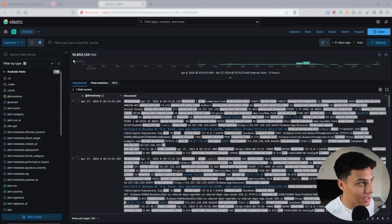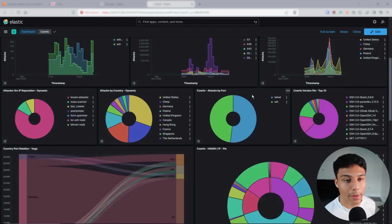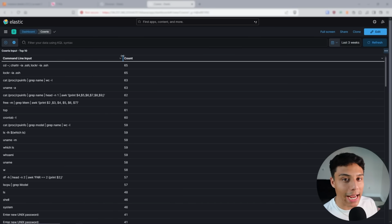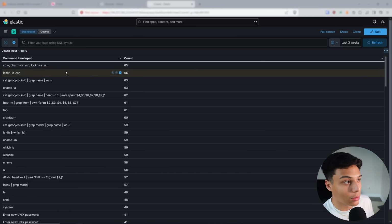We've got 21 days worth of data and we're seeing 10 million different events, almost 11 million. One of the cool things about our dashboard is it actually shows us this table right here. Cowrie has some default credentials that will let you on the box if you can brute force it and guess the right password. And out of all those people who make it onto the box, these are the top commands that get run. So what they are trying to do on the box.